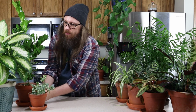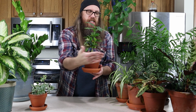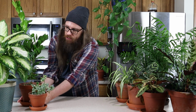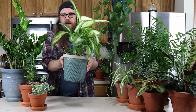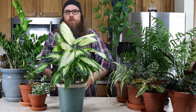Now the next one, this one I'm not going to go too much into, but this is a coffee plant. This one I leave sitting with my prayer plants because it has a high humidity requirement as well. The next one I want to look into is this one. This is a Dieffenbachia, commonly known as a dumb cane. This one's a little bit more picky, and it's really easy to kill these.